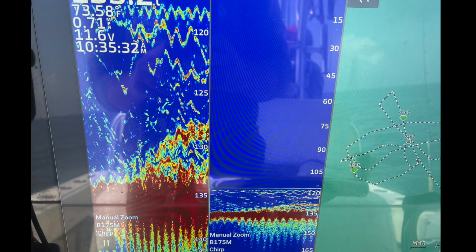So this is a spot out in about 135 feet of water. It's a big ledge. So if you look at the bottom of the depthfinder there, you can see nice thick bottom, so real rocky. Right above it, there's a big red blob. That's usually Goliath or shark, something big hovering on the bottom. And then about 120 feet, you can see the camera. So this is why we were sitting at rest.